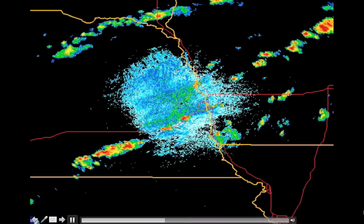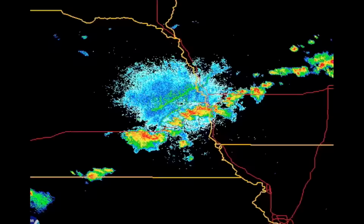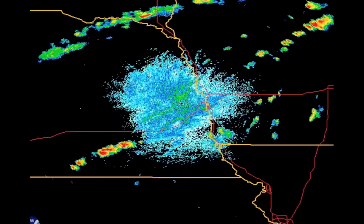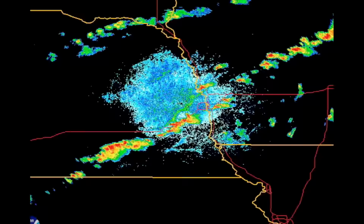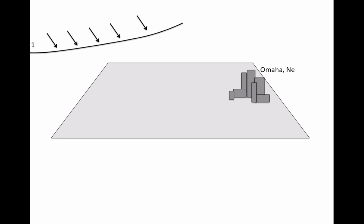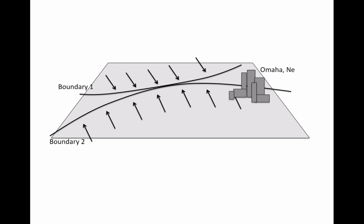Now, these boundaries are hard to detect to the untrained eye, but to a meteorologist, these lines represent areas where the air near the surface is moving quickly, and when these boundaries collide, strong wind shear is present. Here's what I mean. Take this plot of land. Let's say this was near Omaha. On Thursday, there was a boundary pushing in from the north, while another boundary was advancing from the south. Now, eventually, these two boundaries collide, and when they do, the air is forced to rise.